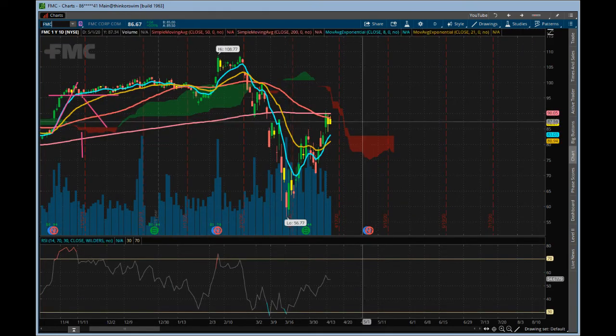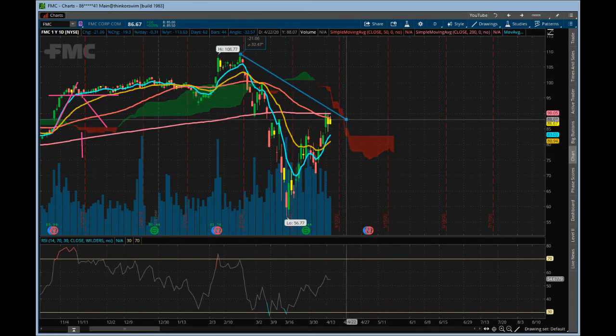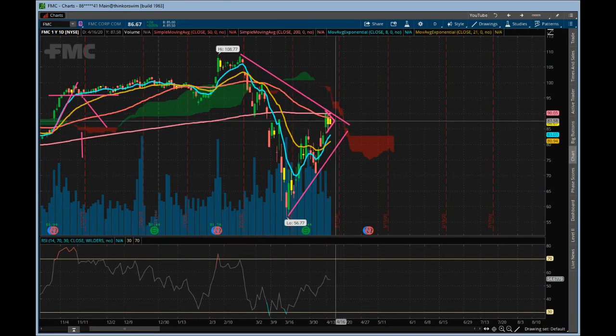FMC double inside day. Double inside day on this one. This is an interesting one. You got a nice little triangle forming right here. So a triangle within a triangle. So you got this going right here. Those double inside days form nice triangles. So see if we break out here, and then watch your other triangle levels, your other geometric levels too. You got your cloud right there getting a little thin too.